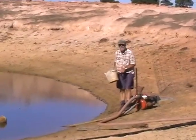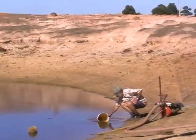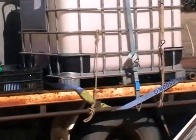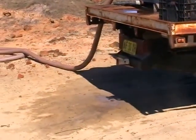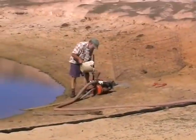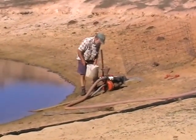We're here at a nearby artificial dam or lake, and the trick today is to get the pump started and filling a container parked on a truck here. And there are various pipes and hoses running everywhere. I don't quite understand it, but I think my host, the farmer here, is priming the pump with water.